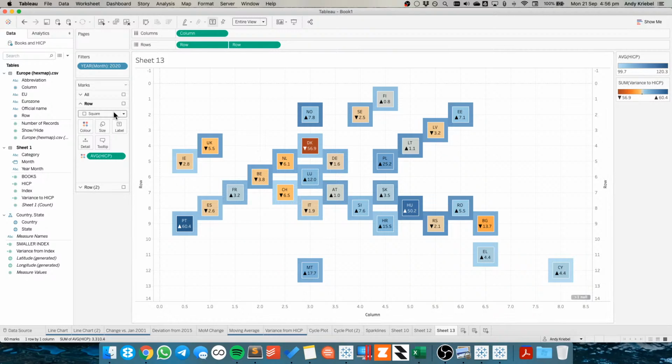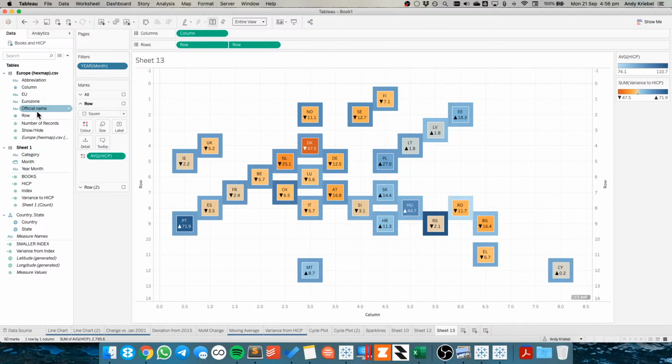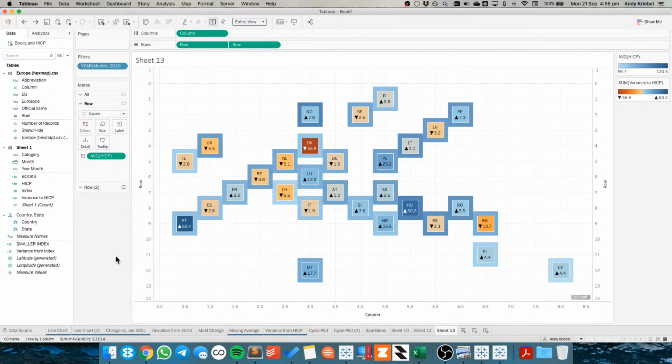So what I could do then is perhaps, if I showed this, so edit filter, if I showed it for 2001 as well, and if I put year, where is it, onto the columns, what does that look like then? Okay, so variance 2. So the background color is the HICP average, and then the inner color, but I thought overall the numbers were higher, so something isn't quite right. So we can see some of these countries don't have data for some of these years. Okay, so maybe I scrap that idea and look at just 2020.